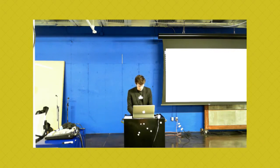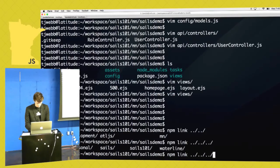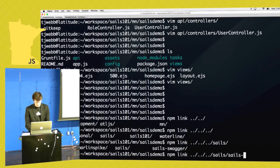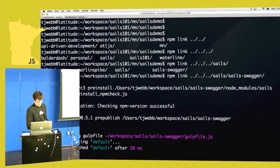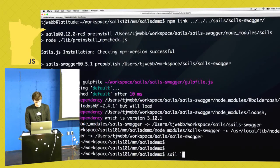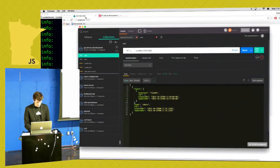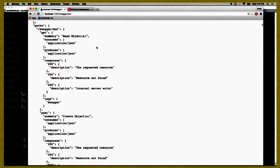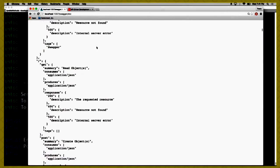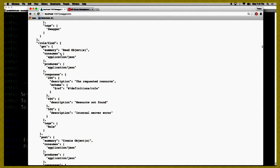So say we wanted to convert this. Again, I'm gonna link this module so I don't have to destroy the Wi-Fi. So if I install this and redo sales lift, this is the add-on module that we use. And if I just crack open, it generates a Swagger specification for the app I just made. It's kind of huge because Swagger has a lot of stuff, but these are all the tons of endpoints. So if I do role/find, I can get it.